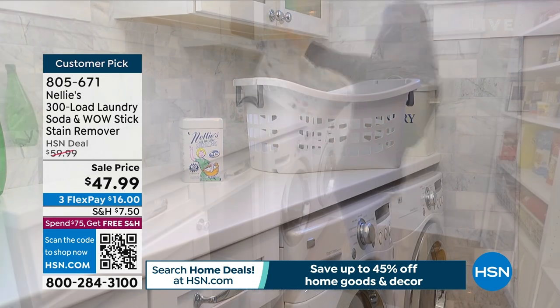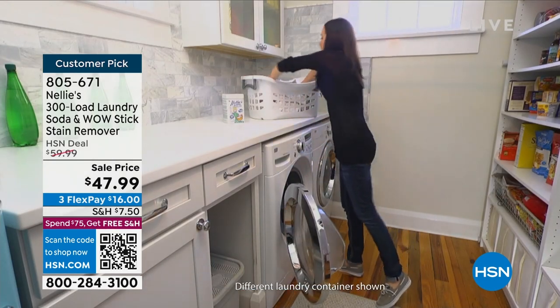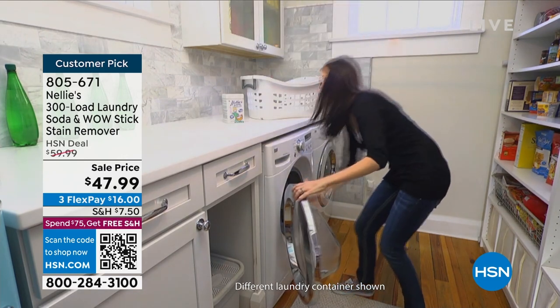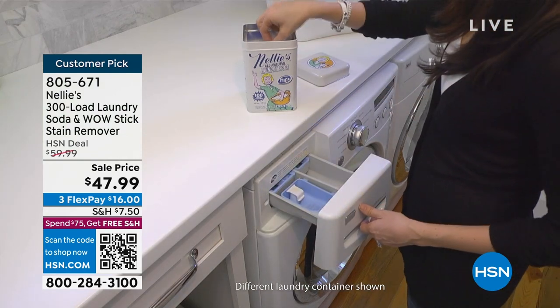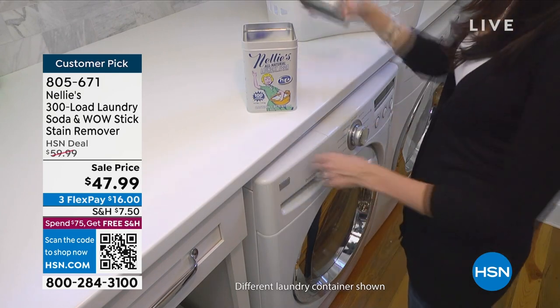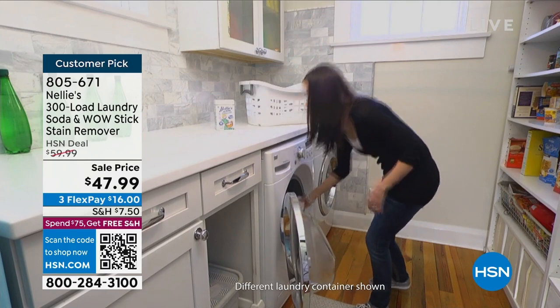Again, starting with sodium carbonate, coconut oil-based surfactants. There's no borax in there. There's no bleach. There's no phosphates. There's no artificial fragrances. It is gluten-free. It is non-GMO. It is hypoallergenic, Leaping Bunny certified. It's all the good things. None of the bad stuff. I've used it for 14, maybe 15 years now.